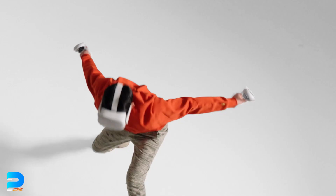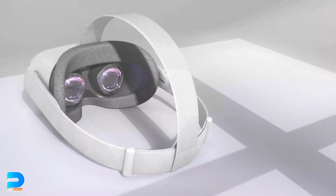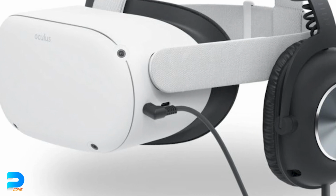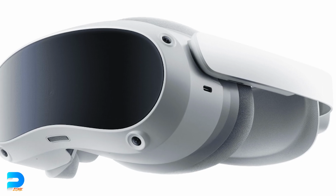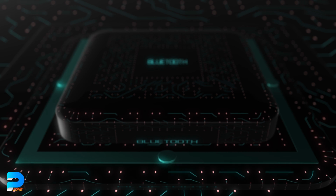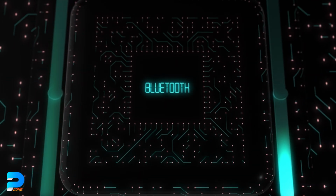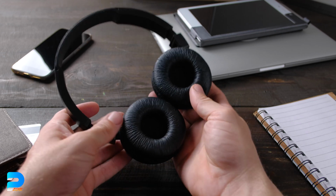When it comes to sound quality, both headsets are fine. I find it hard to pick a winner, but since the Quest 2 has a 3.5mm headphone jack, I usually choose it, because there isn't one on the PICO 4. You could fix that by getting a USB-C to jack adapter though. By the way, do you know that both headsets have Bluetooth so you can connect your headphones? If you want to fully immerse yourself, I highly recommend that you do.